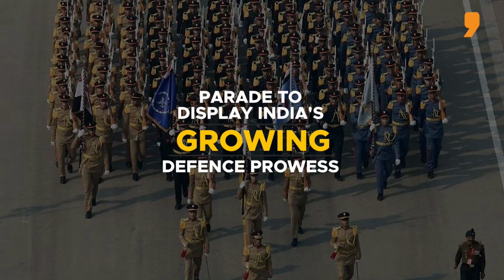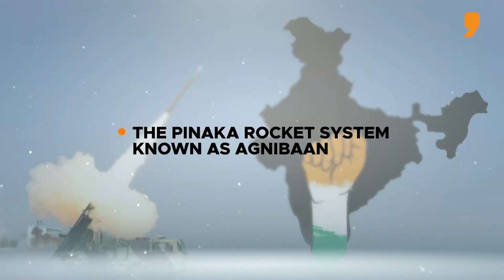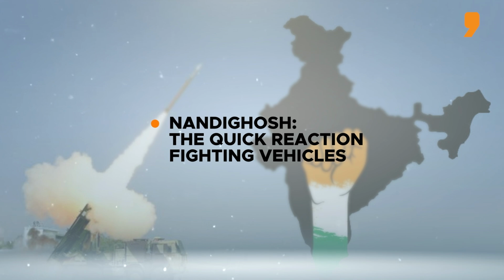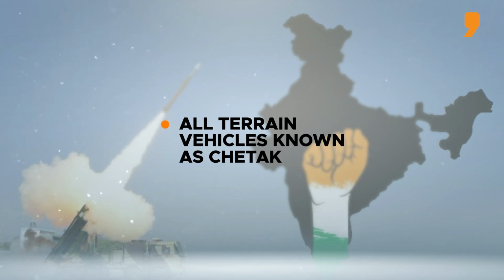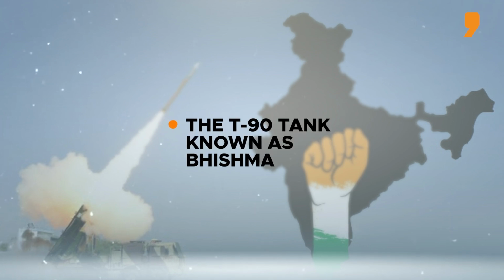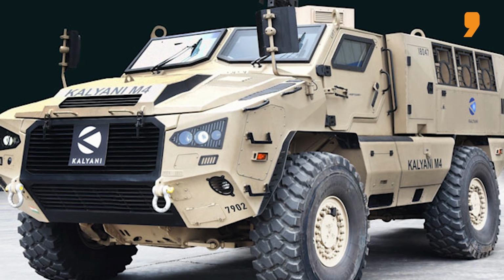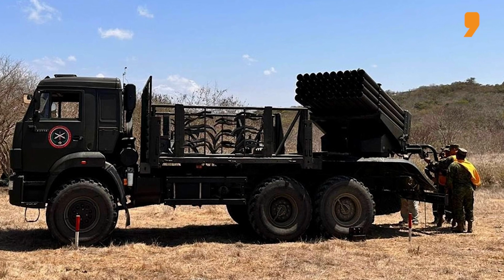This year's parade, featuring the operational readiness and technological prowess of the armed forces, will also showcase hardware like the Pinaka rocket system, known as Agniban, the BrahMos missile system, and the quick reaction fighting vehicles known as Nandi Ghosh, the battlefield surveillance system known as Sanjay, all-terrain vehicles known as the Chetak, and the T-90 tank known as Bhishma will also be displayed. The contingent will also showcase bridge-laying vehicles, light strike vehicles also known as Bajrang, and artillery systems like the Grad BM-21 rocket launcher.